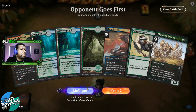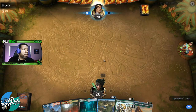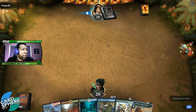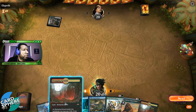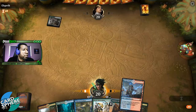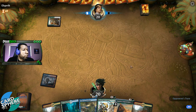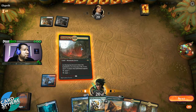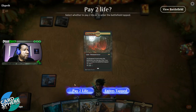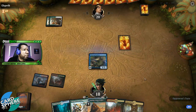Alright, we're going to mulligan up. And that's a little better. We can get rid of one of these Heroic Interventions. And then we'll see what happens. My opponent just has a Temple Garden. Go ahead and put this in tapped. Another tapped Temple Garden. Interesting. Okay. Go ahead and play. Yes.